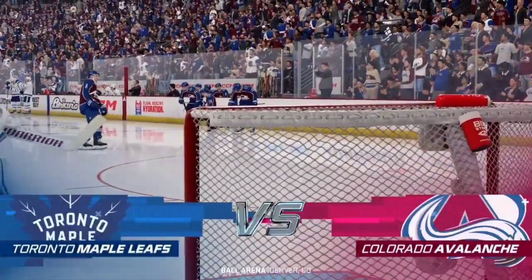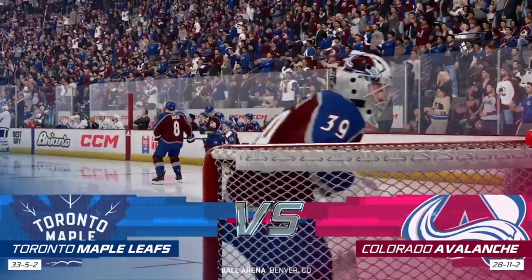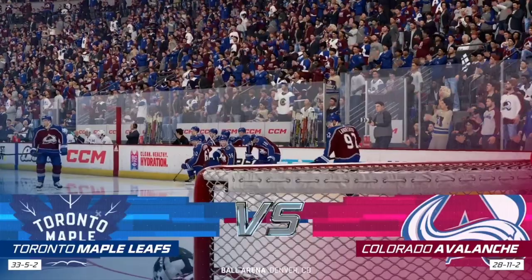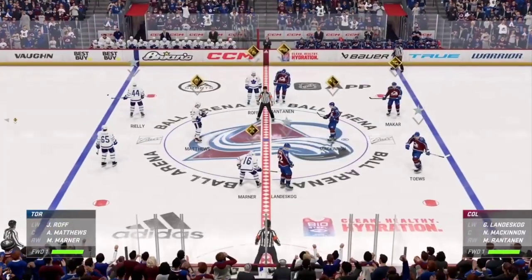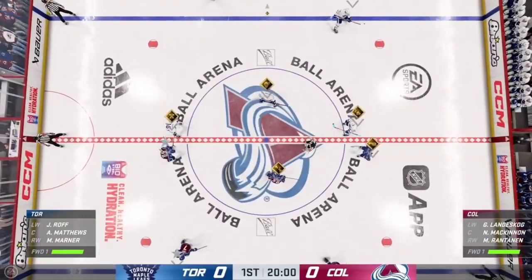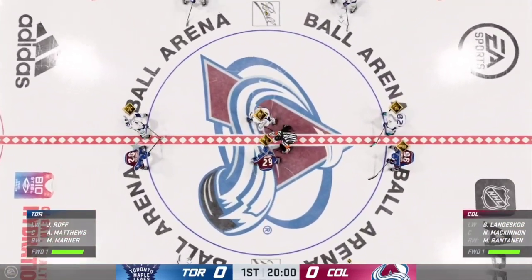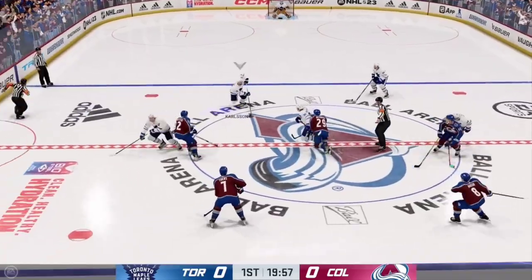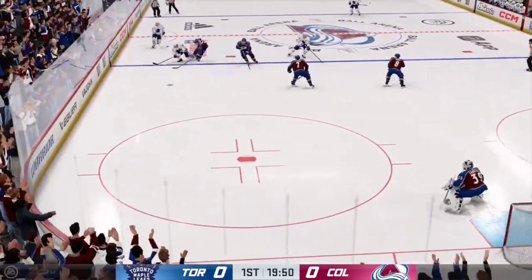Well, it's been anything but home sweet home on this homestand, but they'll try to finish up with some pride and pick up a W. Just moments away from puck drop, both teams seem ready to go. The Leafs start with possession as we are now underway.